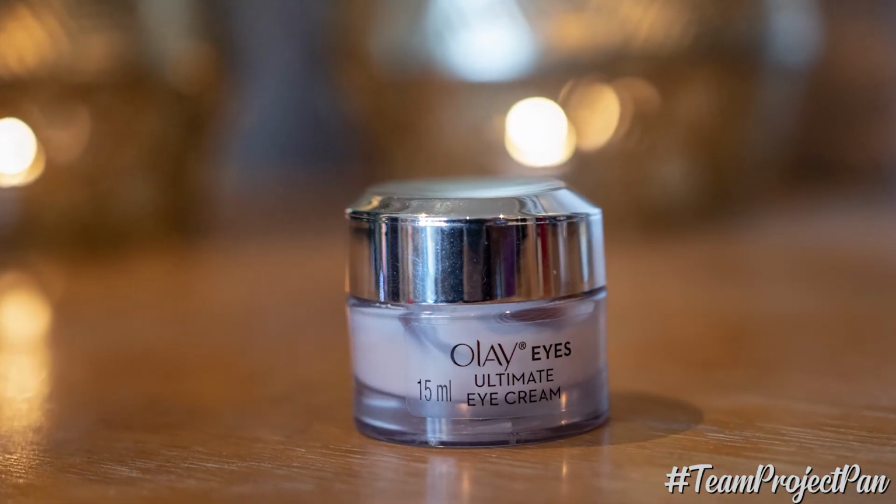However, my night cream is more Olay, but I really do like this night cream. If I'm sore, if I've been sunburnt and it's healing, I will actually use this on more than just my immediate under eye area. I've been known to use it on a significant proportion of my face. So it's the Olay Eyes Ultimate Eye Cream.